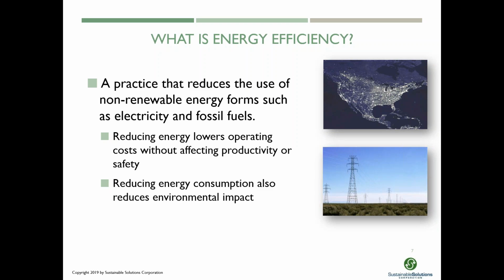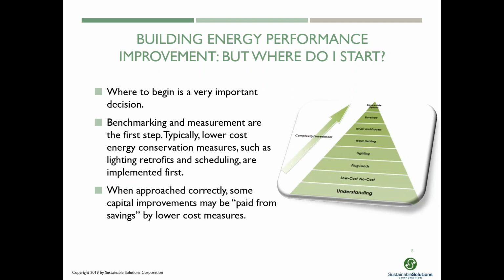And that's why when you look at Portfolio Manager, you're going to see the site energy and the source energy as the different kBTU per square foot figures. We also know that it's really important to improve building performance, and people will often ask, well, where do I even begin? And the first thing we always want to do is benchmark.